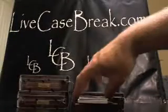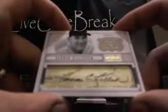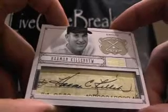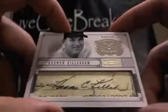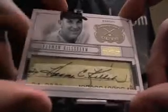Next card is a sweet cut auto of Harmon Killebrew. Harmon Killebrew, Minnesota. Minnesota, that is David K. Harmon Killebrew. Awesome card, killer.